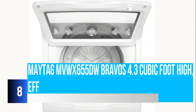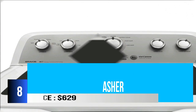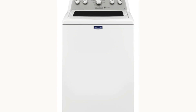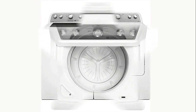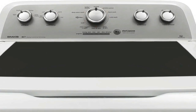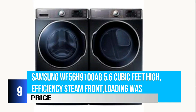8. Maytag MBWX655DW Bravos 4.3 cubic foot high efficiency top load washer, $629. Clothes tumble without snagging, thanks to this washer's smooth, durable, stainless steel interior. Plus, automatic water level sensors keep your water bill down by sensing load size and reducing water output to a cost-effective rate. Use the power wash cycle to tackle tough stains, and choose from 10 other cycles for your load's specific needs.